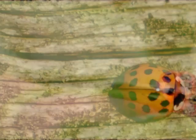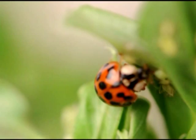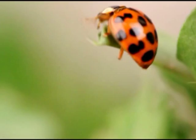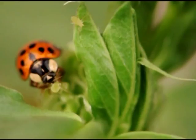The harlequin ladybird has been found to have become established in the UK without evidence of deliberate introduction. Since its discovery, it has spread rapidly across the country and now not only poses a threat to our native species of ladybird, but is also having a direct effect on human activity. We travel to Oxford to find out more about what makes the harlequin such a successful invasive species.